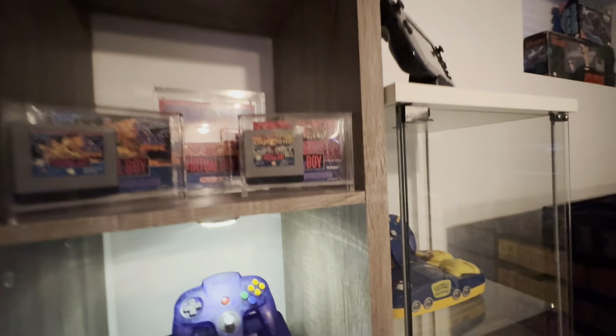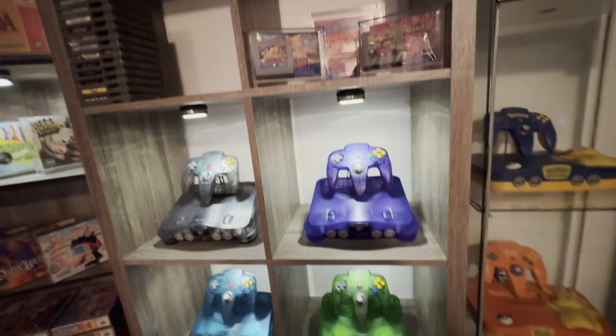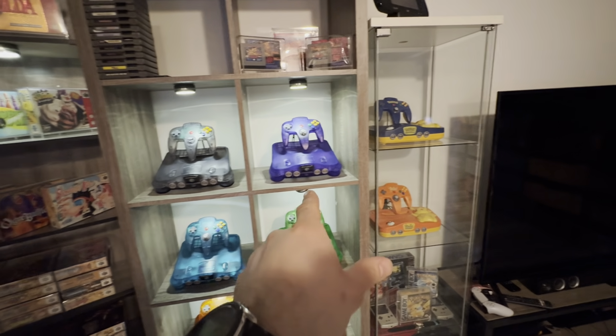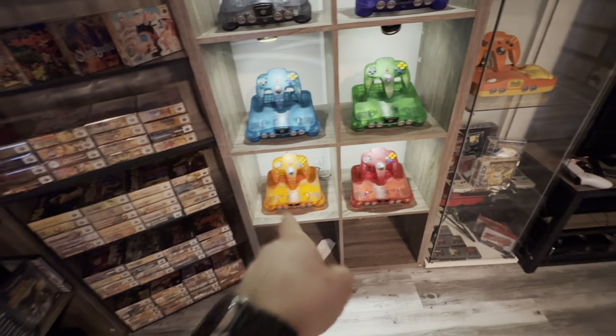Over here is Waterworld. That's the second rarest Virtual Boy game. That's a real cart and manual. I have those on display in Super Nintendo cartridge holders, so I thought that looked pretty cool. There's all my Funtastics, so every version: Smoke Gray, Grape Purple, Ice Blue, Jungle Green, Fire Orange, and Watermelon Red.